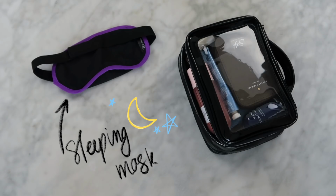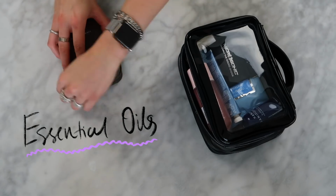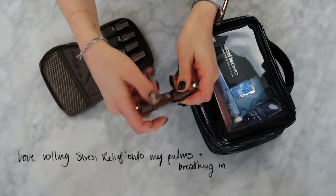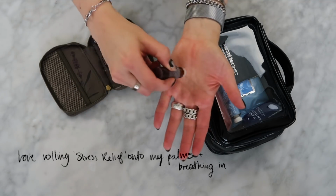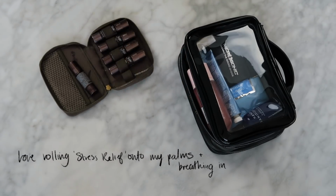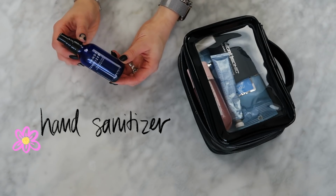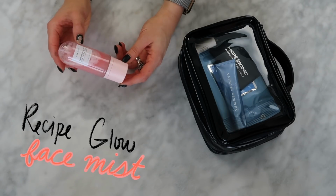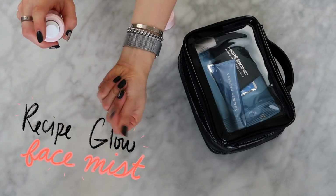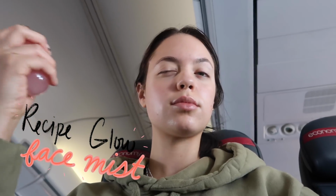First up, we've got a sleeping mask, of course, if you're gonna be sleeping. These essential oils are awesome. Each one kind of serves a different purpose. I love the stress relief one. You just roll it in your palms and breathe it in. It's so relaxing. Also, hand sanitizer, of course. I like to bring a face mist. This is the watermelon mist from Recipe Glow, and I have been loving it. I'll use it multiple times throughout the flight.